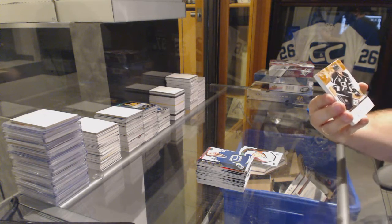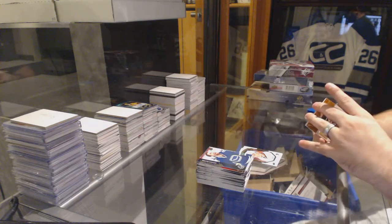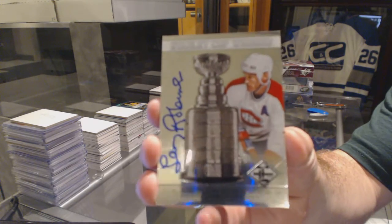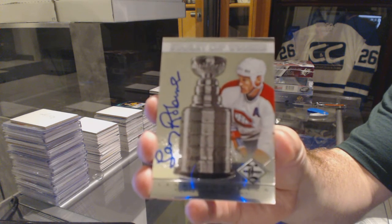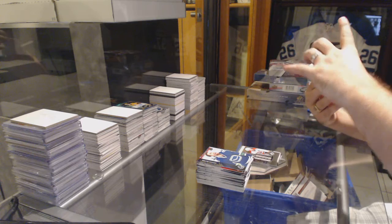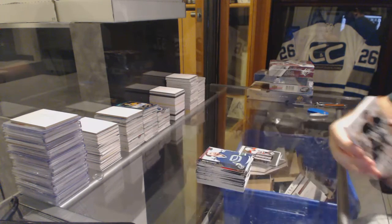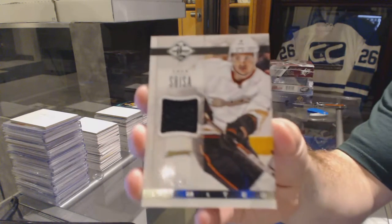For the LA Kings, $2.99 on Jay Kopitar. Numbered to 99, we've got a Stanley Cup winner's autograph, Larry Robinson for the Montreal Canadiens. For the Pittsburgh Penguins, limited captains of 199, Sidney Crosby. For the Anaheim Ducks, limited jersey number 99, Luca Spezza.